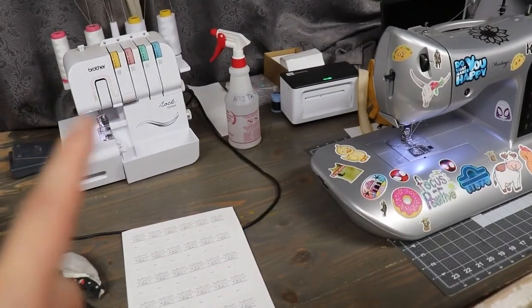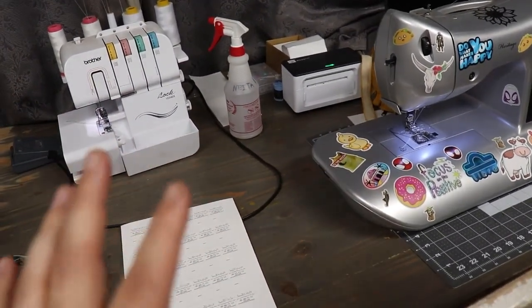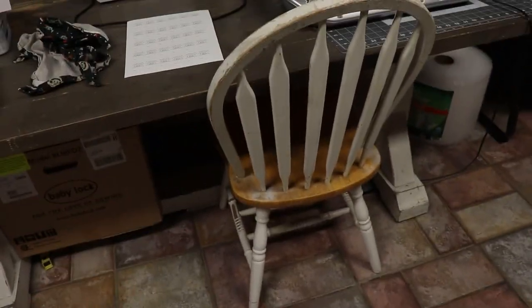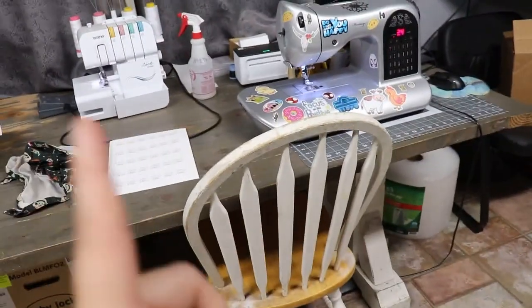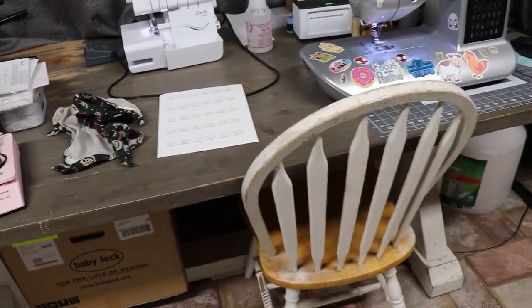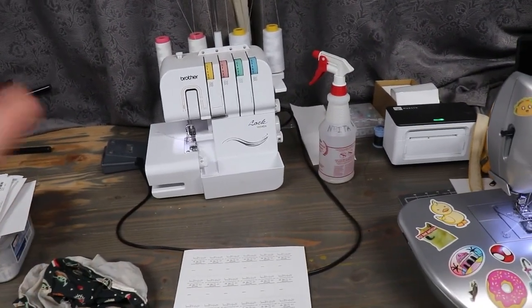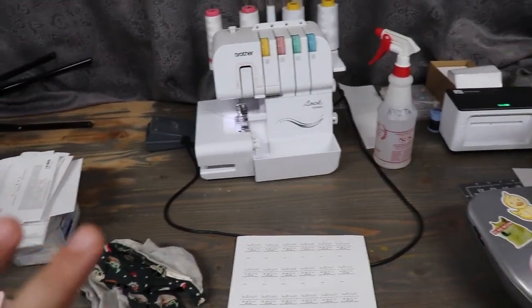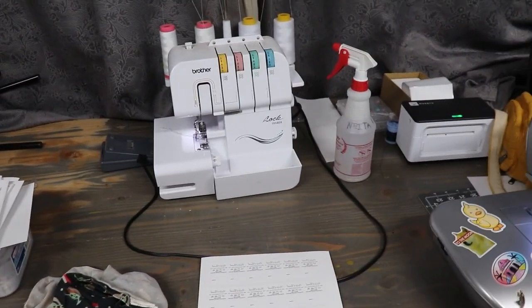With the shorts, I have to go from the serger to the sewing machine back and forth a few times, which is a pain in the butt. I hate having to switch, especially since my chair is just a really old farmhouse chair. Eventually I want to get a desk chair that has wheels, so I can easily scoot back and forth between them. And then eventually I need to get a cover stitch too. It'll make doing boy shorts way easier, so I definitely need to get a cover stitch. And then I also want to start doing skirts as well, and I think having a cover stitch would be very useful.